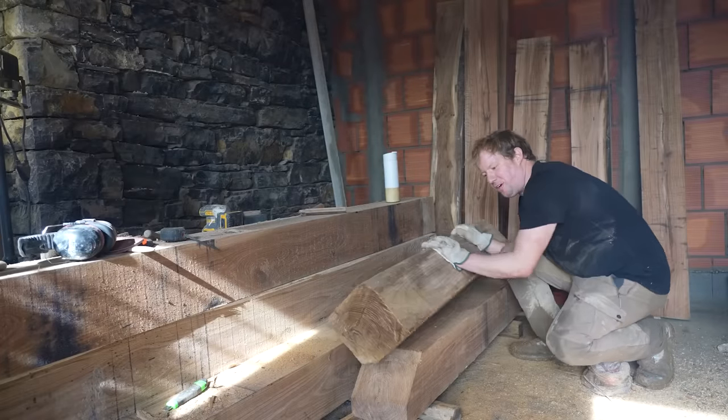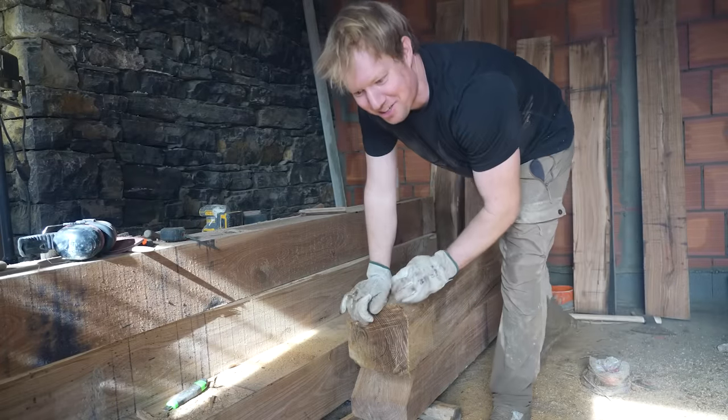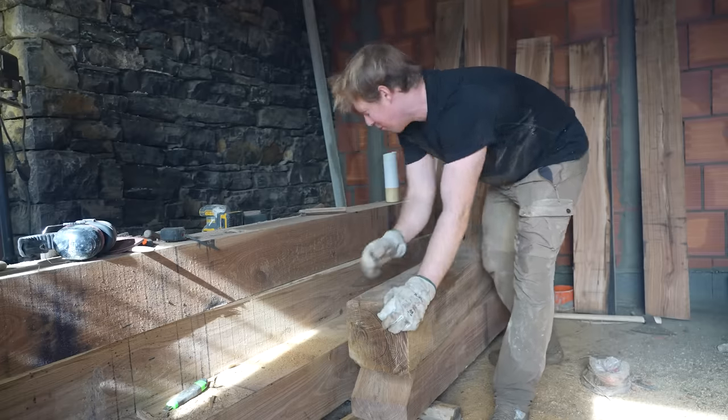So that should show you how strong chestnut is because the chainsaw could barely get through it. The chainsaw is smoking now. I think we overdid it a bit.